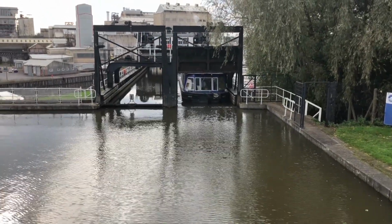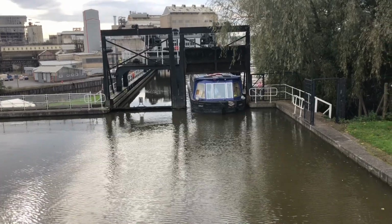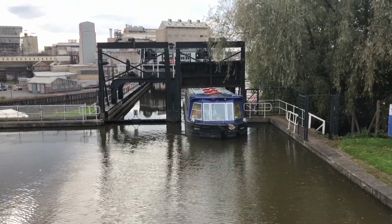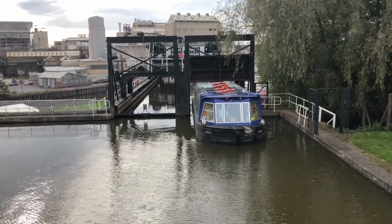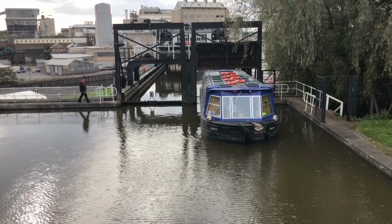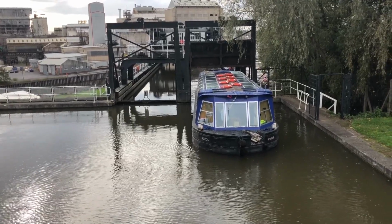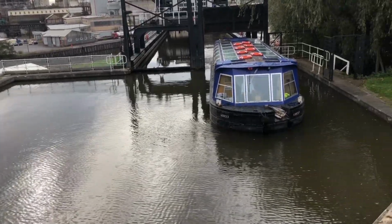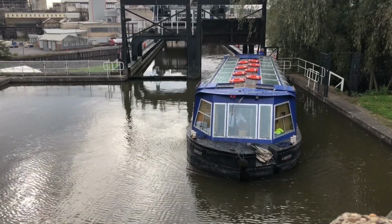Here it comes. Tight fit, isn't it? I wonder if it'll go down on the other side. It goes back down. People might be getting on it. Let's have a ride. We haven't really got time to do that.